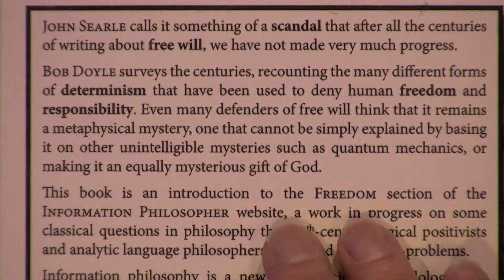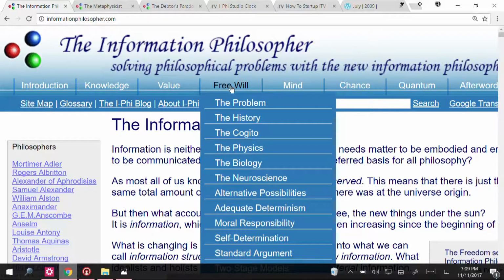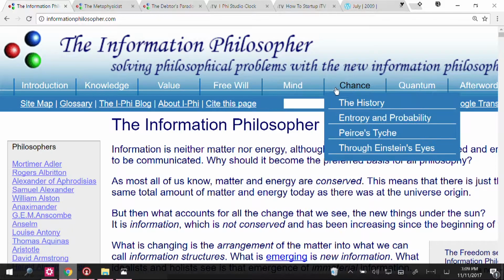So this book is an introduction to the freedom section of the Information Philosopher website. Let's go back to that website and see that the book is really a printed version of all of these sections in the free will section of my website. I also have a section on the mind and the mind-body problem and mental causation, other very interesting problems, which will be the subject of my fifth book. The one I'm working on now, which is my fourth, I'll introduce you to in a moment.